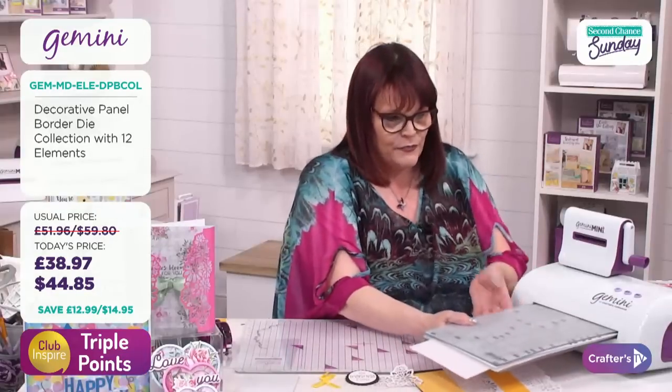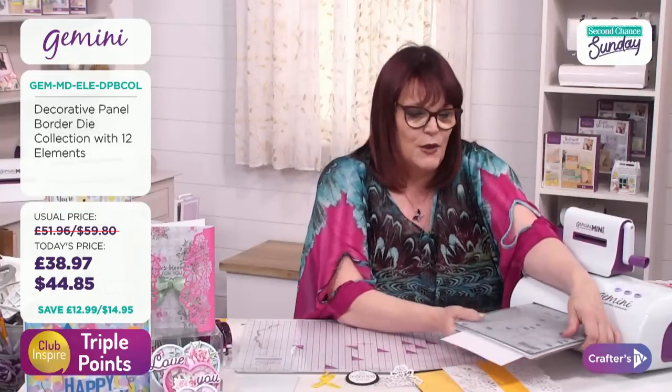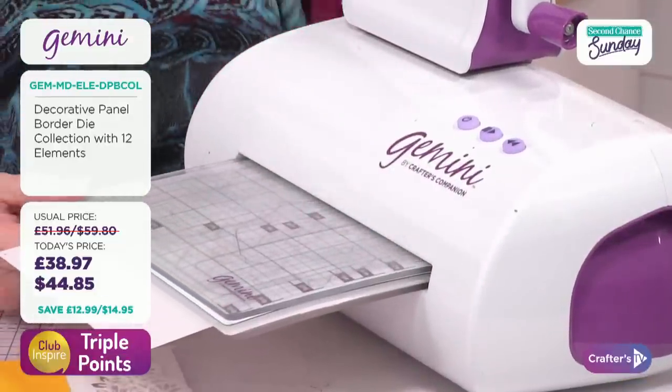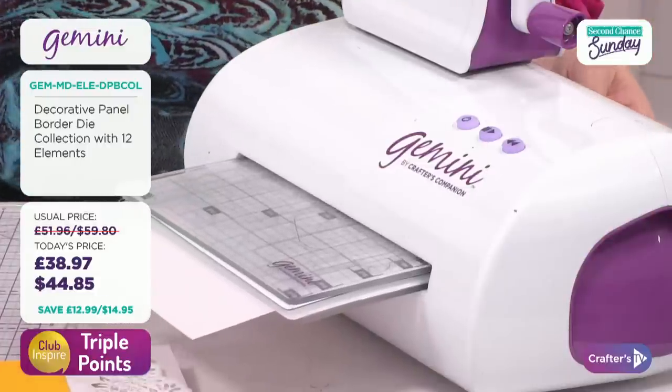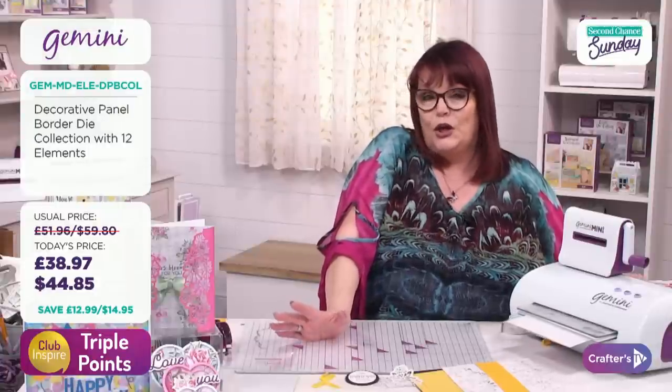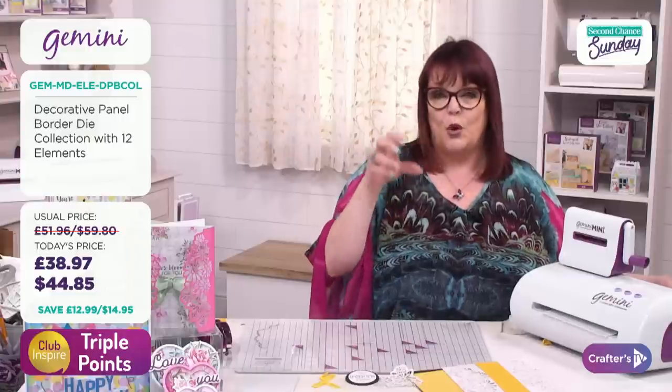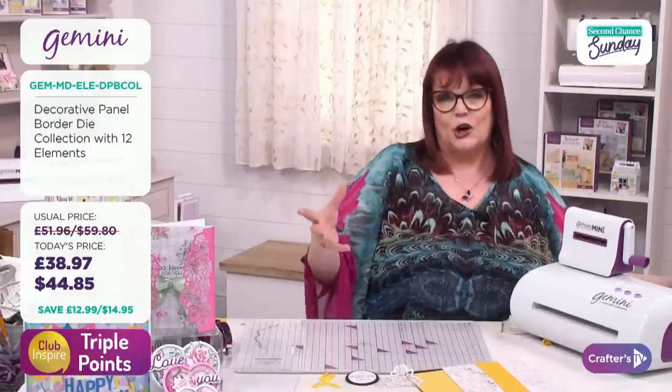Thin metal die. And these are a nice size die as well that will fit through, depending on the project that you're working on, will fit through some of your smaller machines as well. So it's entirely up to you how you use it. If you're going to use it as a border strip, these will go through some of your smaller machines as well as your large ones too.